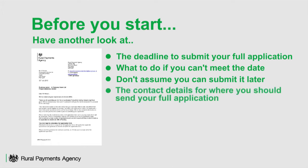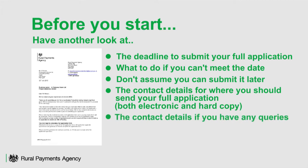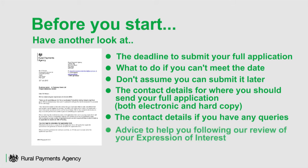The letter also has the contact details for where you should send your full application, both electronic and hard copy, and the contact details if you have any queries. We won't chase you, but if you'd like some advice or information, we're here. There's also advice to help you following our review of your expression of interest. So there are some points in there to think about and address potential issues.